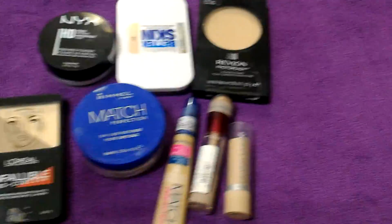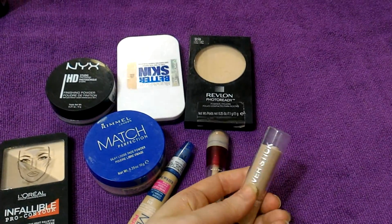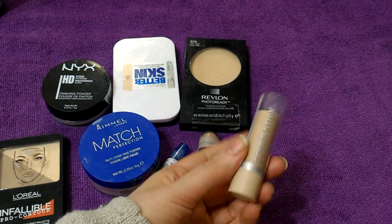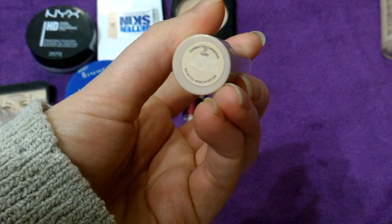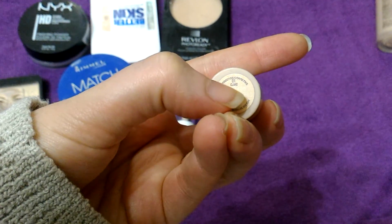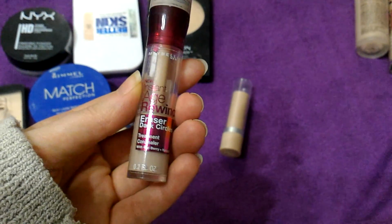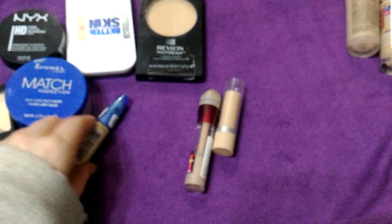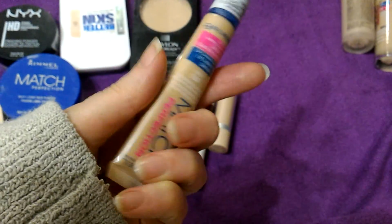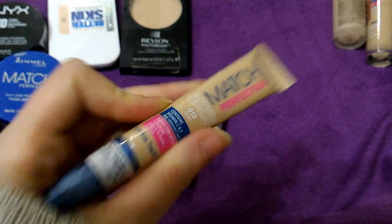Sorry. These are the 3 concealers I have. This one is the Cover Stick from Maybelline, in the shade Claro. This is the Age Rewind in Fair. And this one is the Match Perfection in 10 Ivory.